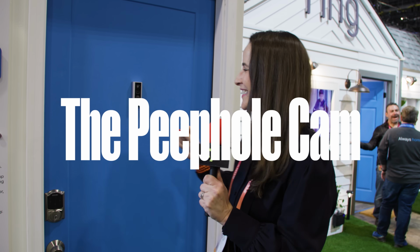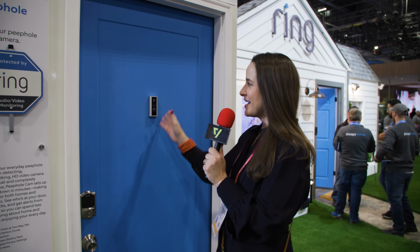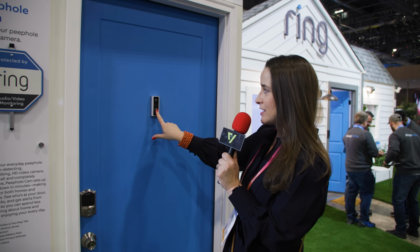All right, we got a little bit of breaking news here. The peephole cam is back. Renters rejoice. This went away a year or so ago, but apparently people were really excited to have it back. And this is something you can install in your door with no wires, no screws, so it's great for renters. It's a Ring doorbell, $129.99.